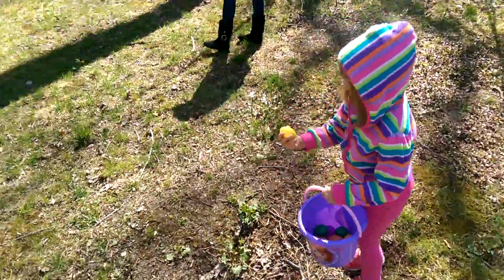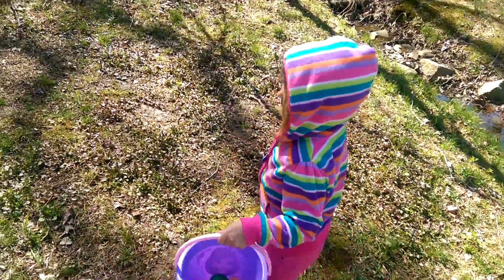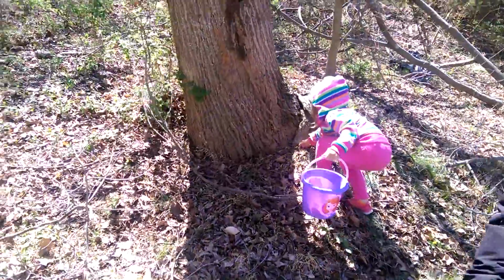Oh, there's one. Huh. What is this? That's a yellow egg. I thought it was golden. I thought it was. I found a purple one over here.